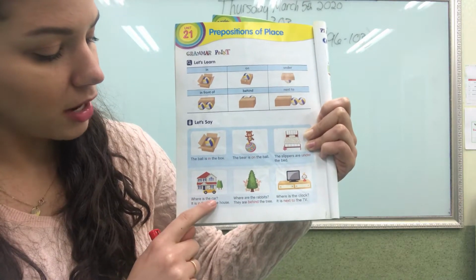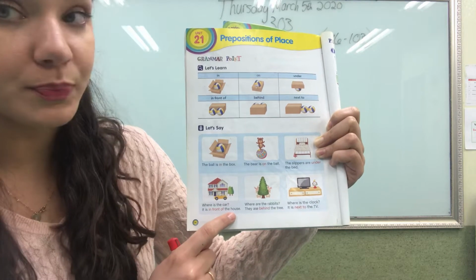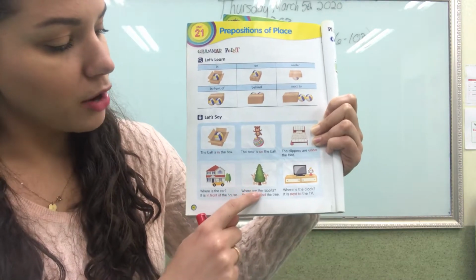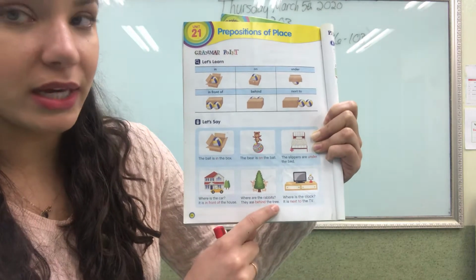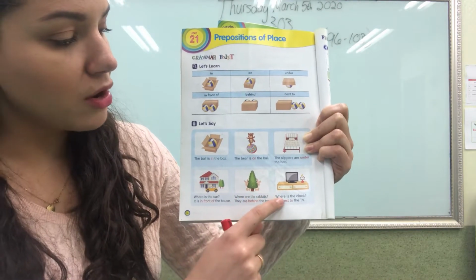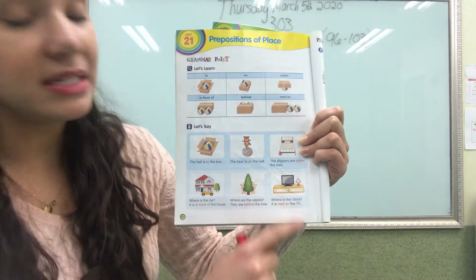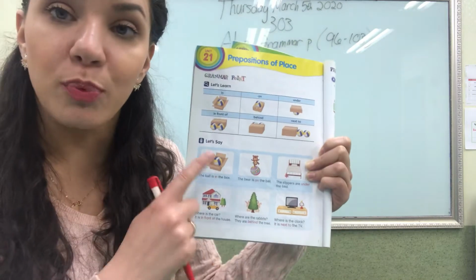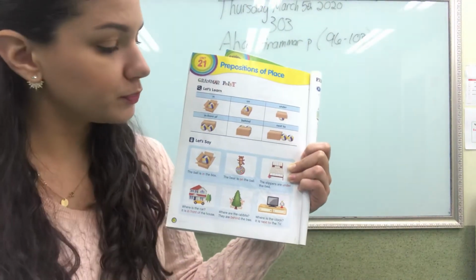Where is the car? It is in front of the house. Where are the rabbits? They are behind the tree. Where is the clock? It is next to the TV. Now you practice reading these sentences by yourself. Let's keep going. Next page.